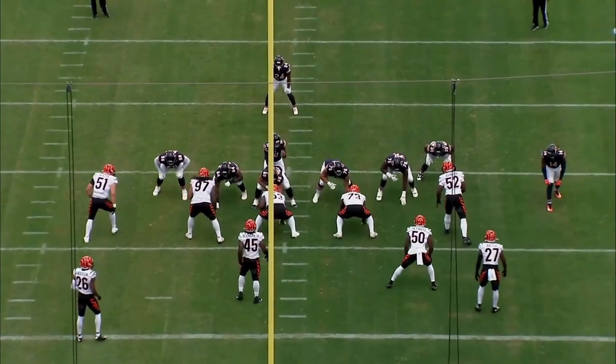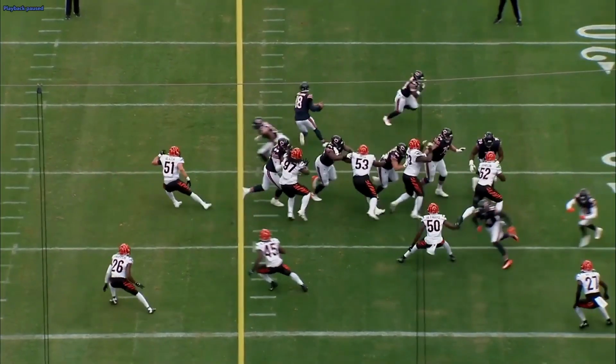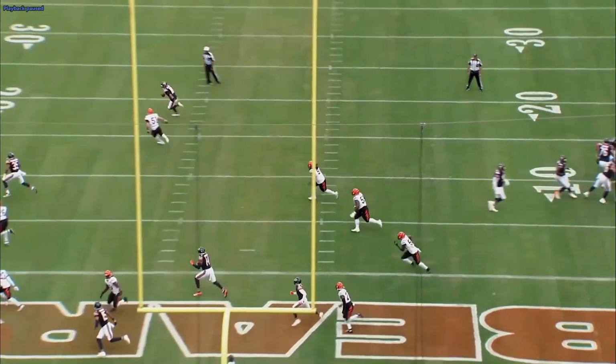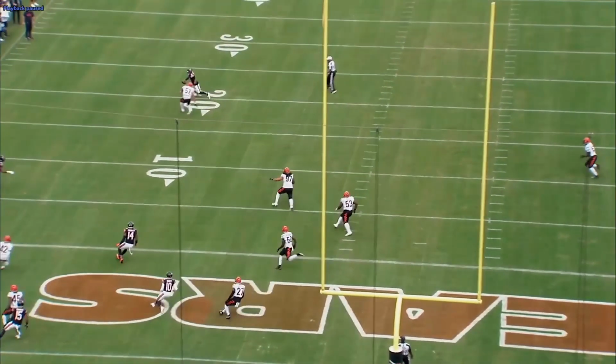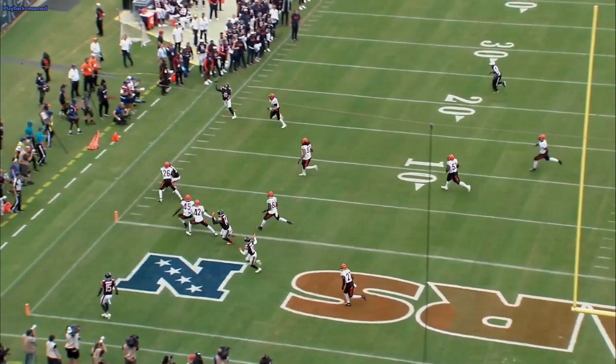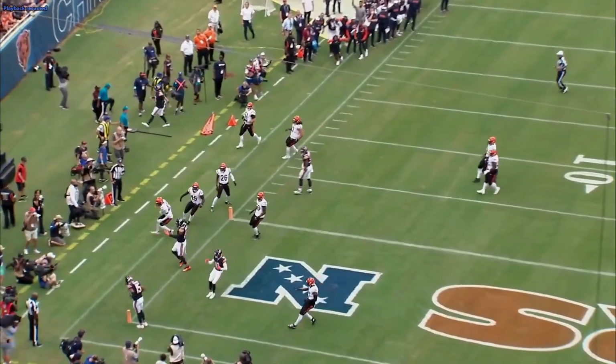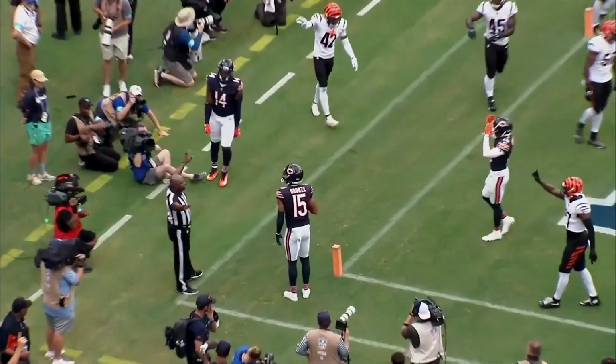Watch it from this angle right here. Get the fake toss, get everybody flowing to the left, roll out. You have one guy in front of you. There's nobody open. You're going to have to find a way to buy some time. Exactly what Caleb Williams does. Buys time, keeps his eyes downfield, rip the ball to your guy in the back of the end zone. Rome just has to find a way to keep his feet in. Great stuff by Caleb Williams.